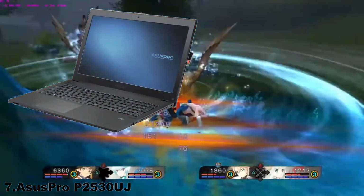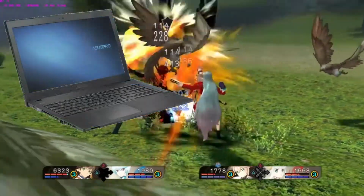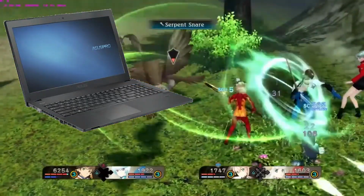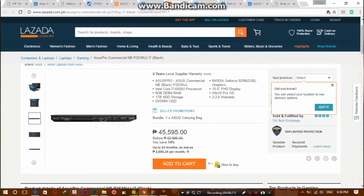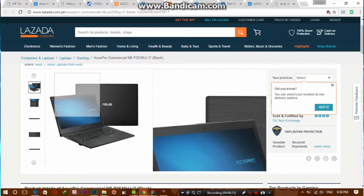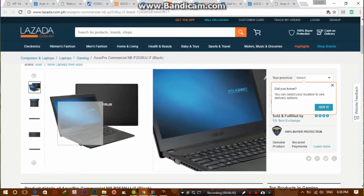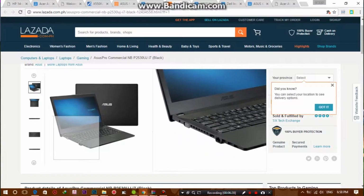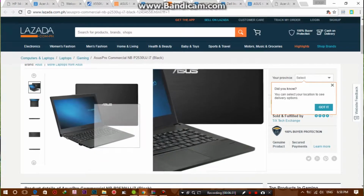So next one here is the business laptop from ASUS. This is the ASUS Pro P2530UJ. This laptop is actually really capable of handling business stuff and also some other casual stuff that you do, and productivity wise. The 920MX is not going to be a really great budget gaming laptop for its counterpart because you have the MX version, but it can still play games, so that is what to be expected.